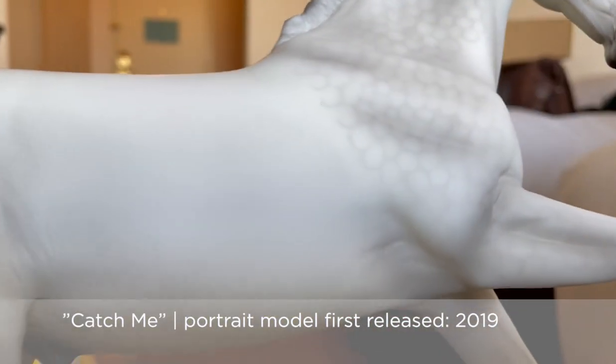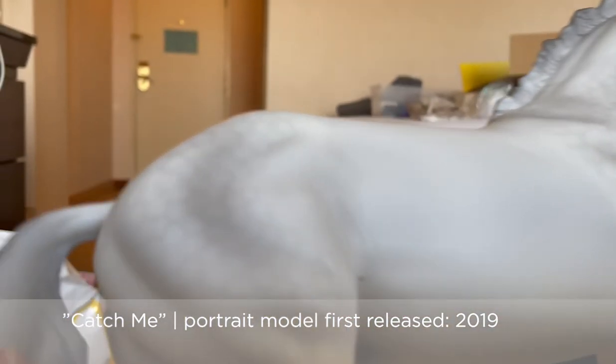And one more time, my Catch Me, who I handpicked for nice dappling, turned out to have a shiny on his hip and a paint goober on his offside. Do not try to put your show string together in a hotel room.